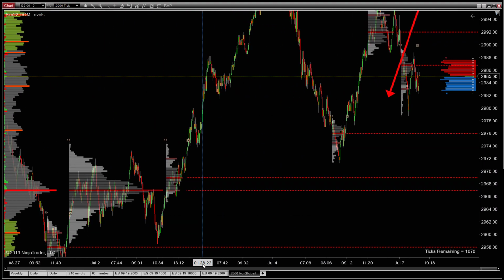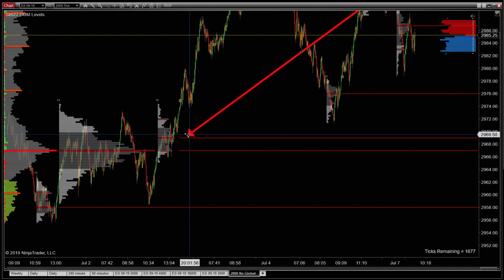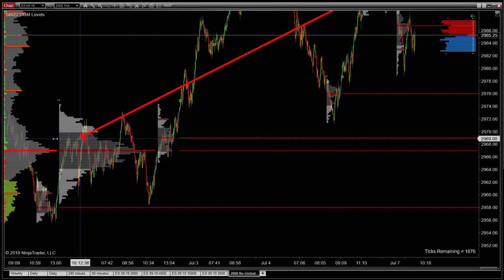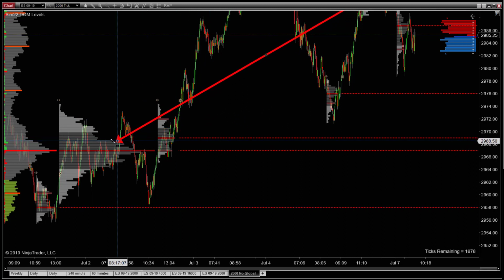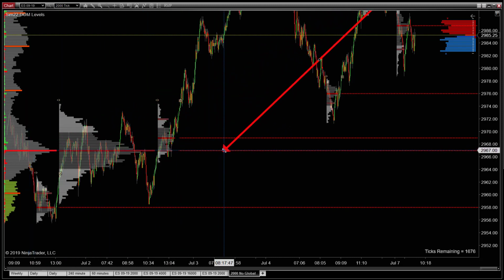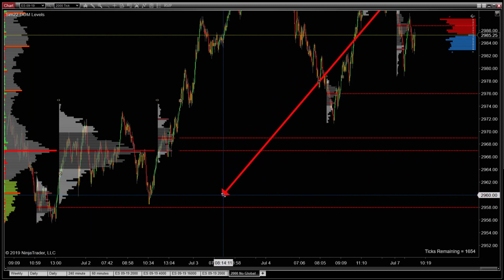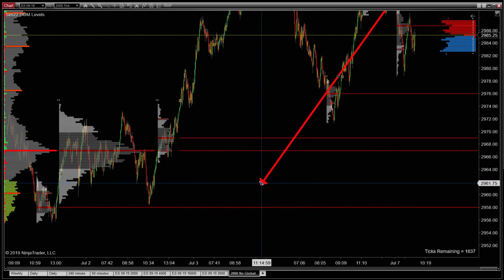And then down below, this is where the bulk of the volume is. So you can see the profile here. This profile lines up nicely with the top of this profile right here at 69. This is actually like 68 right here, 68.50. And then you have the bulk of your volume right here at 67. And then the test down here at the bottom is going to be either 29.60.25 or 29.57.75, and that's kind of like the range extension for the day.